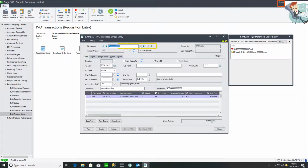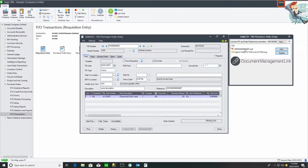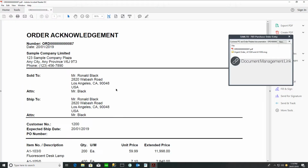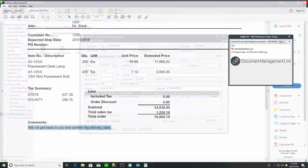I'm now moving on to the second purchase order to see if I can attend to that. And this second purchase order now relates to desk lamps, which I am quite comfortable with handling. I know the vendor well here. So what I'm going to do is go ahead and have a more detailed look at it, initially having a look at the purchase order received from Mr. Ronald Black, and secondly the order that had been created, the order confirmation sent back to Mr. Ronald Black.